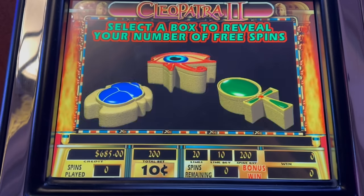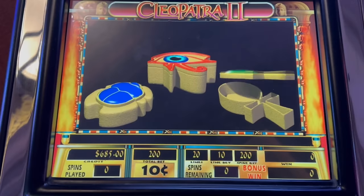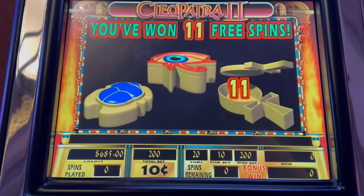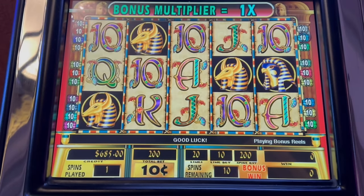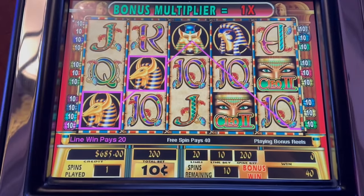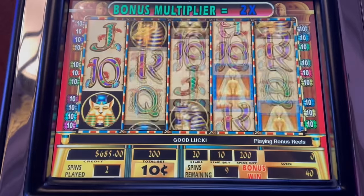Alright, everybody. I'm curious what people think I should pick. I'm gonna go green. Nice, 11. Hey, nice. Hopefully that's a good sign. Let's re-trigger a couple times. It's been forever and a day since I had a re-trigger on a Cleo 2 spin.